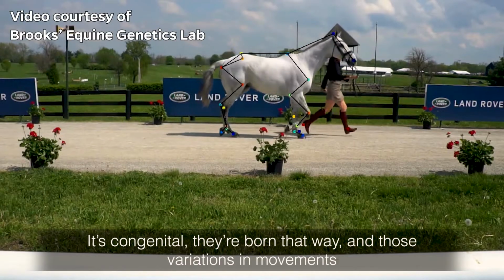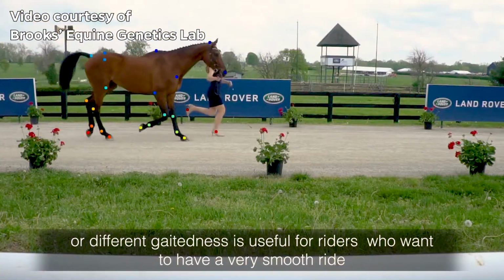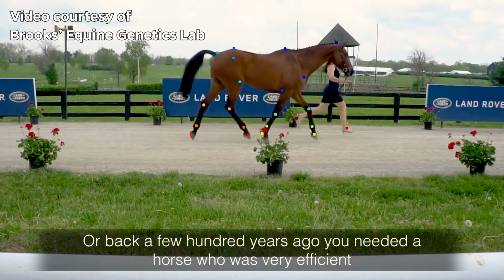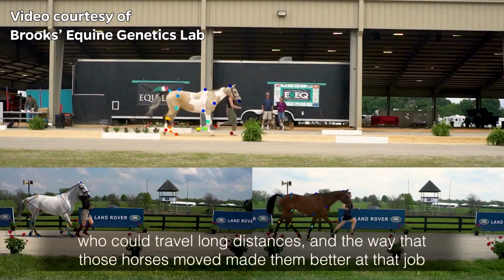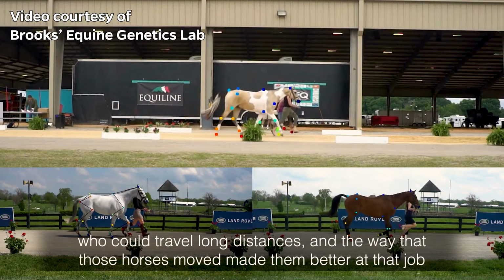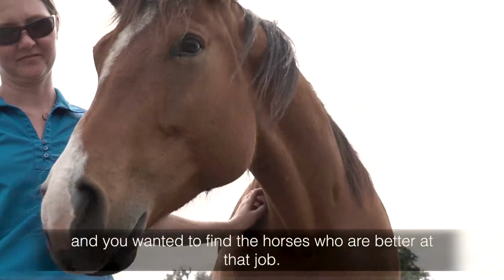And those variations in movement, or different gaitedness, are useful for riders who want a very smooth ride. Or, back a few hundred years ago, you needed a horse that was very efficient, that could travel long distances. The way those horses moved made them better at that job, and you wanted to find the horses who were better at that job.